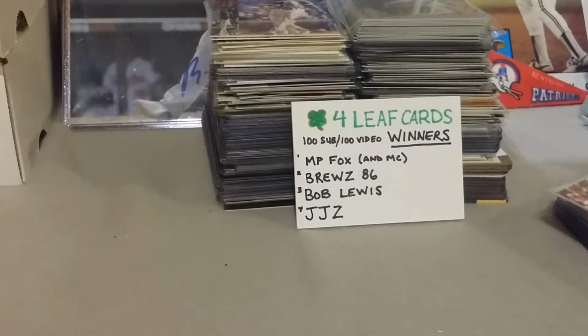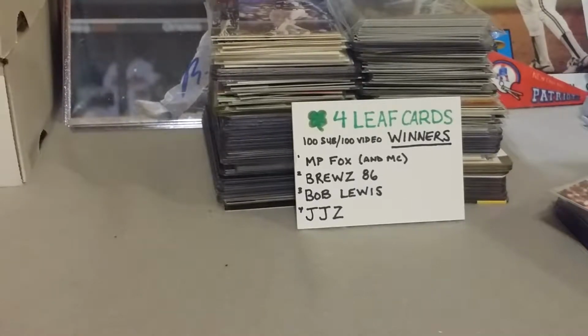Going through a big haul that I got for really cheap, just a pile of stuff, and ran into a nice little box of Frank Thomas that had a lot of unique cards in it. So we're just going through them, just seeing what we got, trying to find some gems. And this is going to be it. We're doing the upper deck pile.